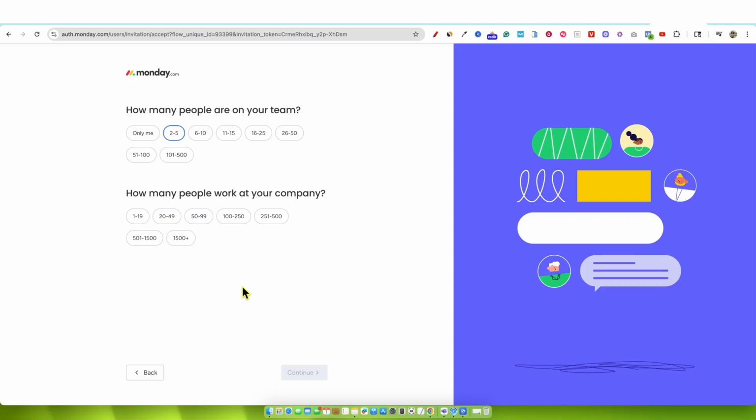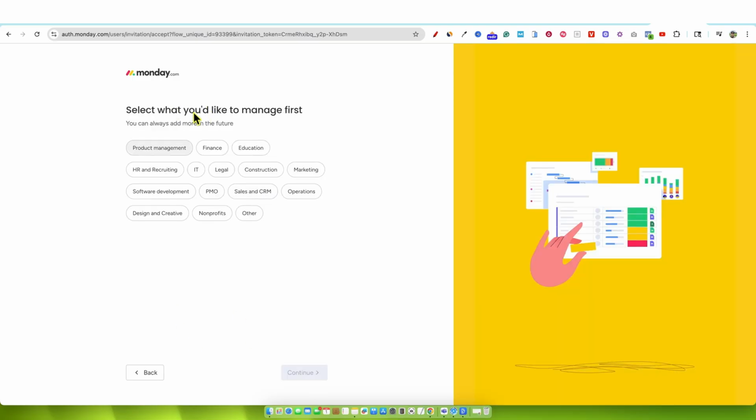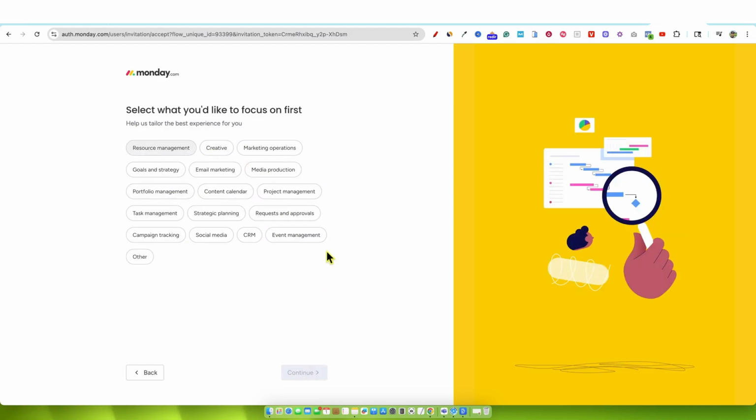Hopefully it'll let me do a free account on the 2 to 5. How many people work at your company? We're going to say 1 to 19. Boom. Select what you'd like to manage first. Product management, finance, software development, design and creative, marketing. We're just going to go with marketing right there and push go.